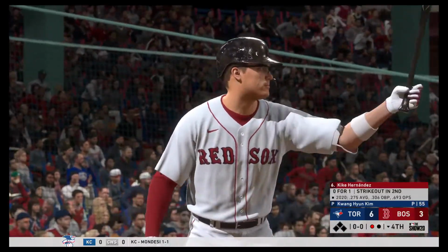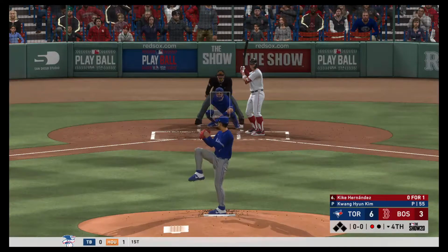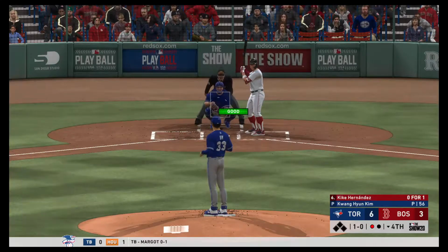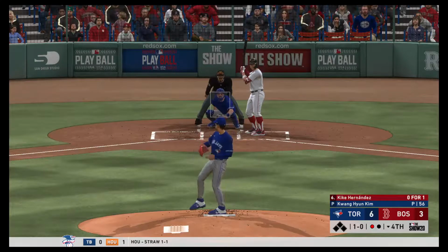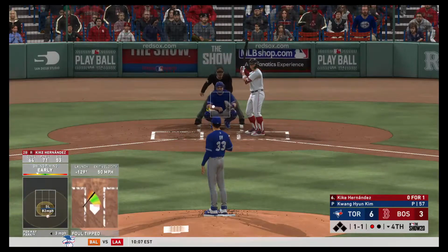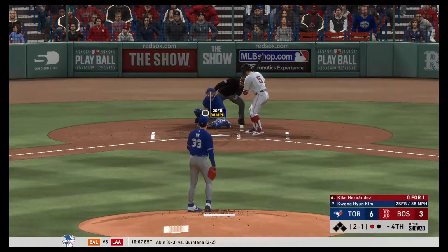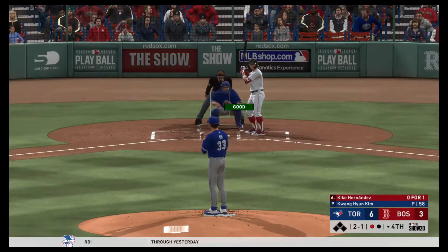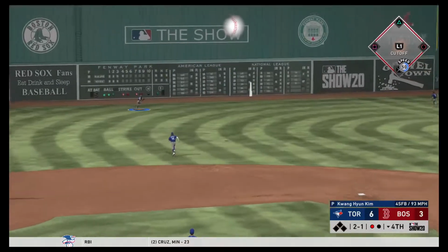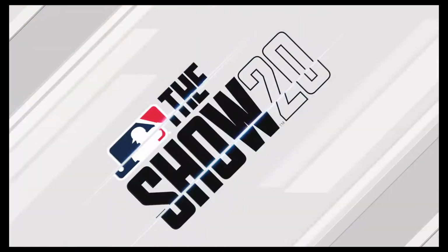At the plate, Kike Hernandez. He was a strikeout victim in his first try. Now here it comes. The 1-0. And this ball runs away for ball 2. 2-1. There's a swing and a high drive into left center field. And this one is gone. A home run.